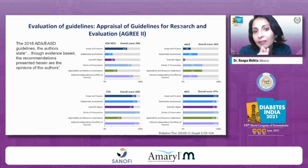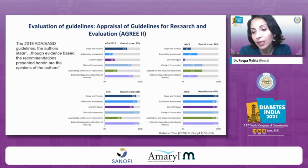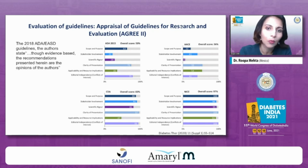And we can see here that they give overall scores. Now, the ADA guidelines come out with a 50% overall score. And this is because it tends to be a consensus. The actual scientific rigor is given a very low percent, 28%. So though evidence-based, the recommendations are really the opinions of the authors. And this happened with the consensus statement in 2018. And in fact, if we look at the Canadian guidelines and the NICE guidelines, they have a significant amount of scientific rigor, clarity of presentation, and also if we look at applicability and resource implications, these are also considered in the NICE guidelines. So just take this into account when you're looking at guidelines, that sometimes they're not as thorough as we would possibly want.